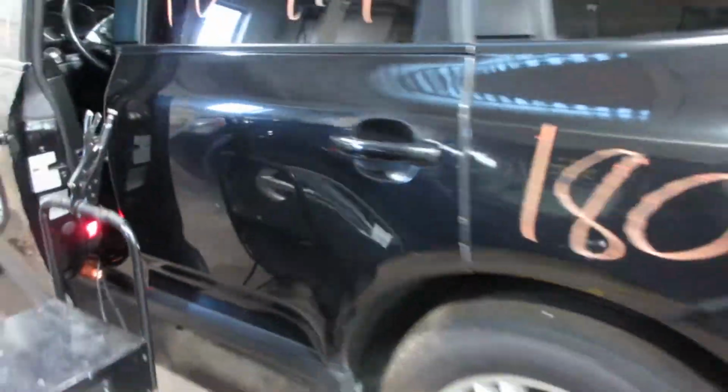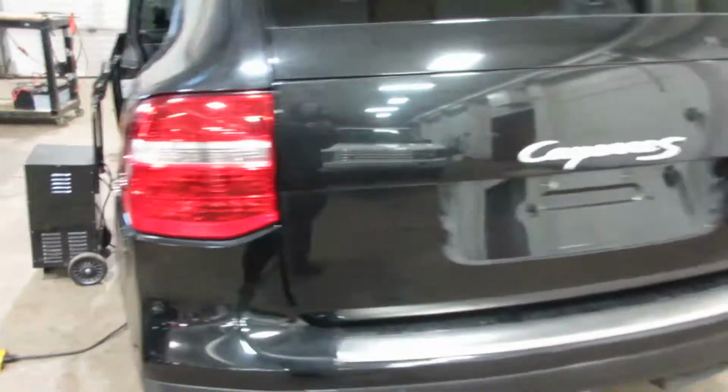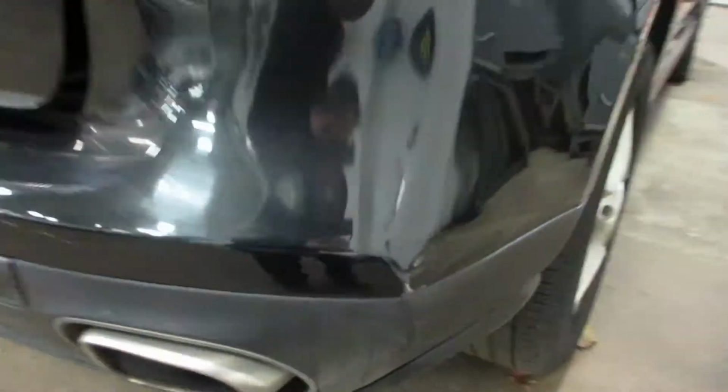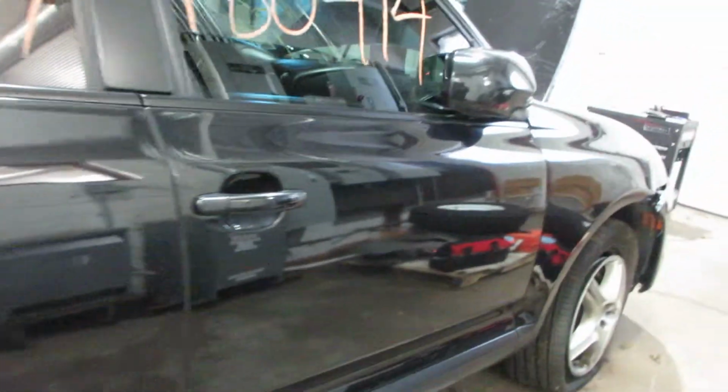Nice driver's side, passenger side door. Very nice rear bumper, deck lid and taillights. Just a little bit of a scuff on the bumper there, but that's it. Nice passenger side parts as well. And this vehicle does have a sunroof, a panoramic sunroof.